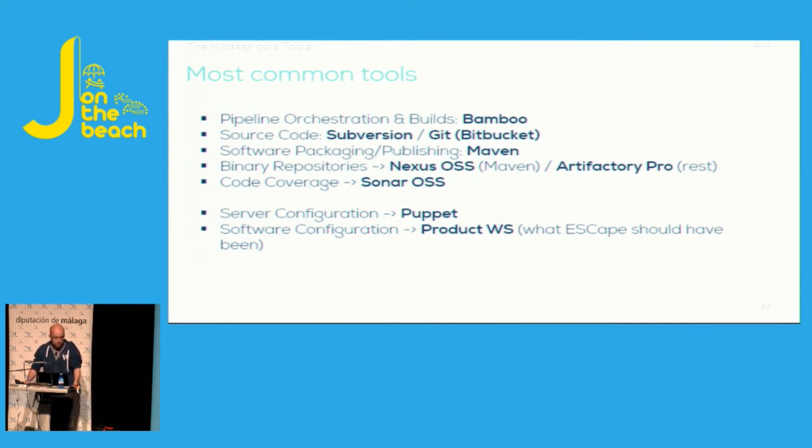For source code, we have people using Subversion or Git, Bitbucket in this case, also an Atlassian product. For software packaging and publishing, we use Maven. It's just a wrapper sometimes. If you have Windows software, you just call a batch file, and then it's not so bad. For binary repositories, we use Nexus OSS, open source, very good. And then Artifactory Pro for some Docker and pip and everything, but we're actually getting this out because it's not as nice as it looked.